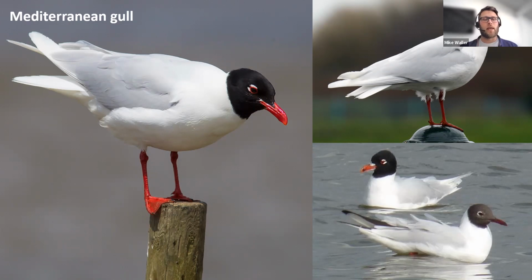Probably just one of the many species that we're starting to see moving into Britain as the climate warms, along with lots of different species of herons, things like glossy ibis, all these other things. So we're expecting to see more of these guys as time goes on. So do keep an eye out for them.